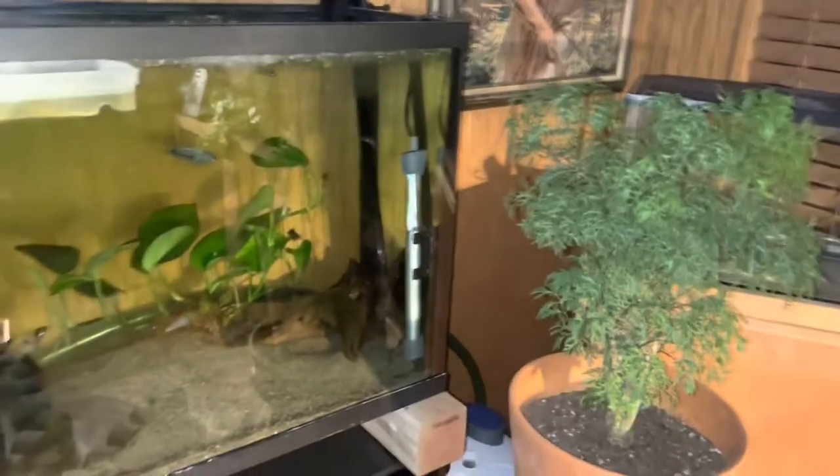Got a big mess going on trying to get everything situated, but we also have this 55 gallon right here looking pretty beautiful. So yeah, I'll give you guys an update once I get it all cleaned up.